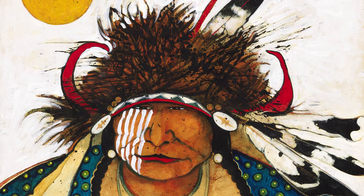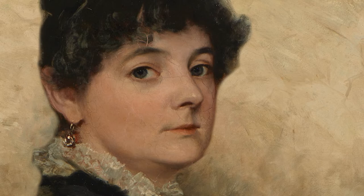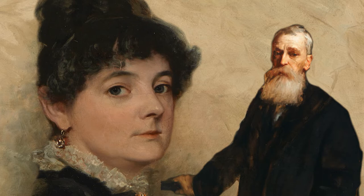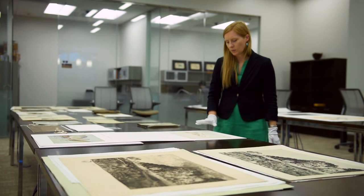Thomas Moran is perhaps one of the most famous artists in the Gilcrease collection. But his wife, Mary Nimmo Moran, was also an artist, and her work is largely underrecognized today. Gilcrease has the largest single collection of both Thomas and Mary's work, more than 2,300 artworks and archives. But many of these objects are fragile works on paper, so they're very difficult to show, they're difficult to handle, and they've been largely inaccessible to the public.